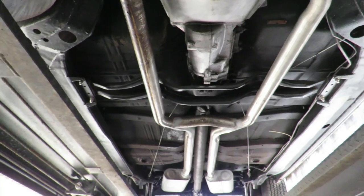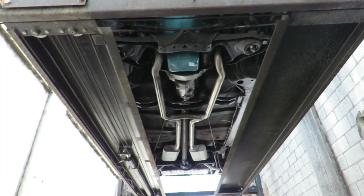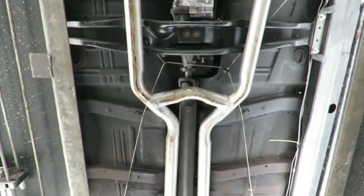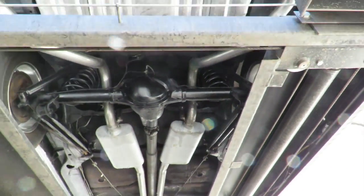Anyway, overall, it's just got a really nice undercarriage. Very tidy. There's going to be a ton of pictures of the undercarriage as well that you can check out.